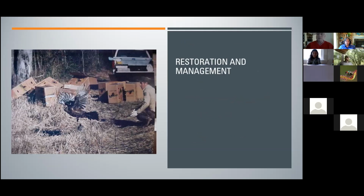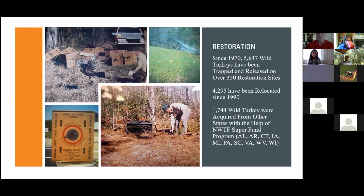Well, how did we do this? Well, restoration and management. And turkey restoration involved a lot of hard work to get this done. Like I say, it started in the 70s, but since 1970, we have caught and moved almost 5,700 wild turkeys. And they've been released on over 350 restoration sites in our state, from the mountains to the coast. Of that, about 4,300 of those birds were relocated in the 1990s. That was a real good year for us as far as turkey restoration goes.